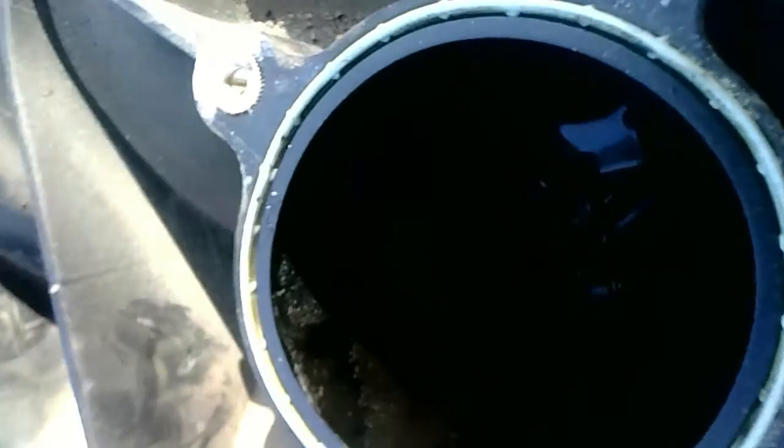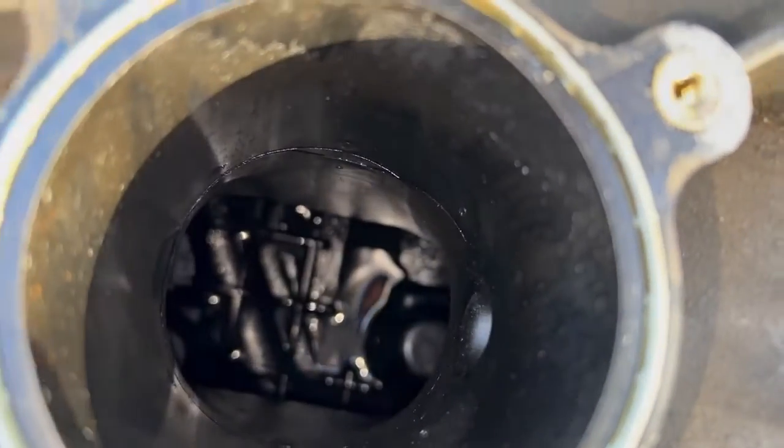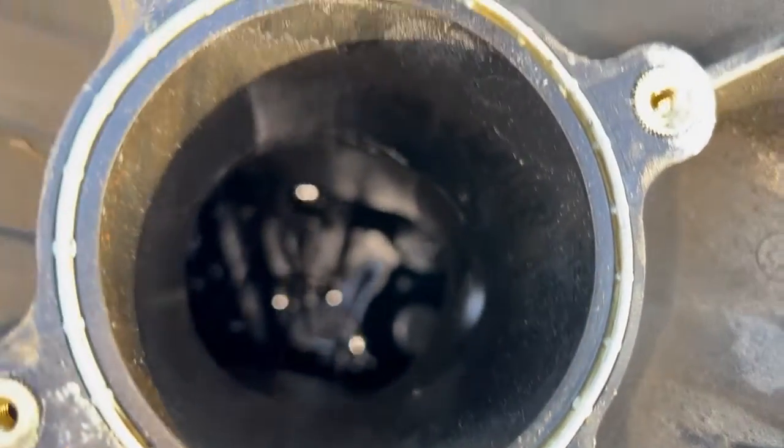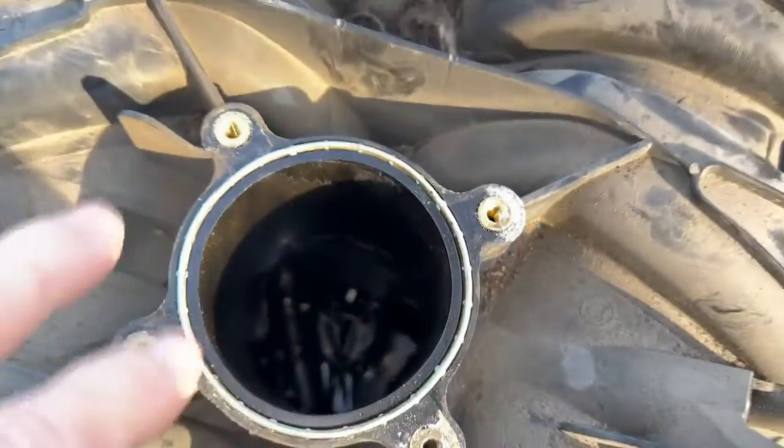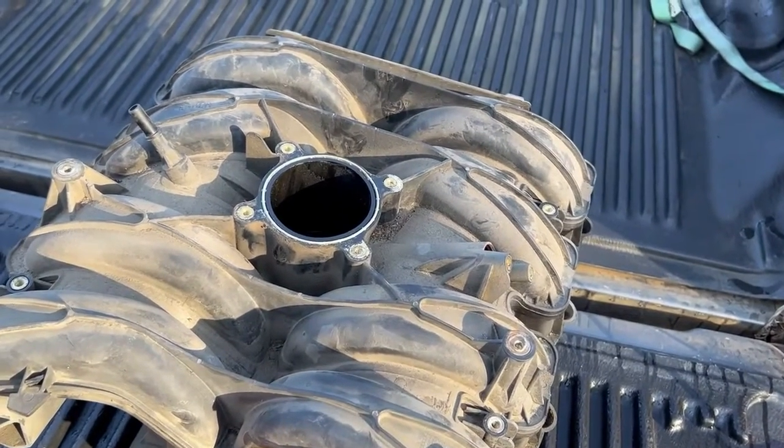As you can see here, as I borescope the inside of this intake manifold, there's bits of metal everywhere inside there. And the way that this intake manifold is designed, it's going to be near impossible to get all that debris out of the intake. If I were to put this intake manifold on a new engine, there's a good chance that that debris is going to be sucked into the new engine and cause damage.